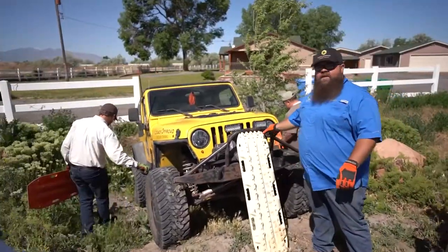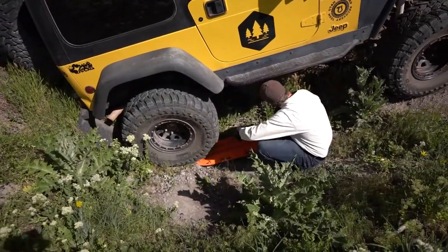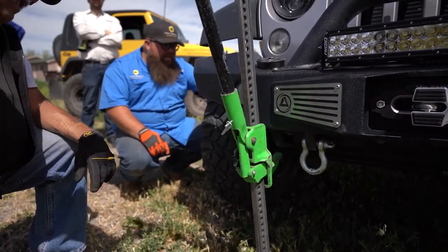So everyone's gonna be hands-on, we're gonna get in, we're gonna be digging traction boards underneath the tires, everybody's gonna use the high lift jack, and everybody's getting an opportunity to play with all the equipment that we have on scene. We also wanna be safe. Safety is key. There's so many accidents every year with people trying to do different recoveries. The goal is to keep everybody safe.